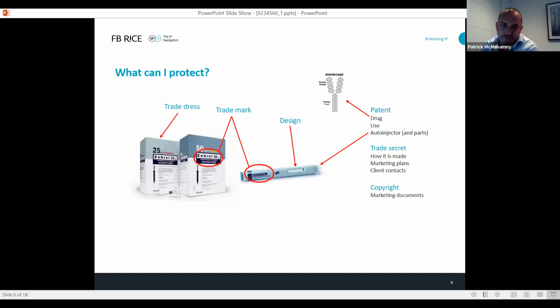So what can you protect? Well, you can protect lots of different types of IP. So you can protect trade dress, so the way something looks, your packaging or your branding, your trademark, in this case, the word, for example, Enbrel, which is here and here. The design, so the way something looks, so the auto injector here, the way that it looks. Patenting, you can patent a lot of different things. So, for example, the drug itself, how it's used. So this drug's used to treat rheumatoid arthritis. The auto injector and all of its parts.